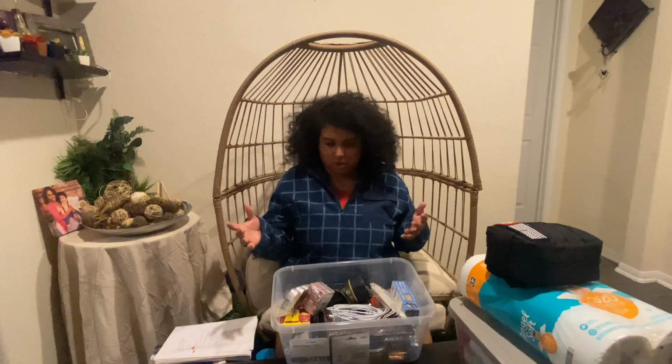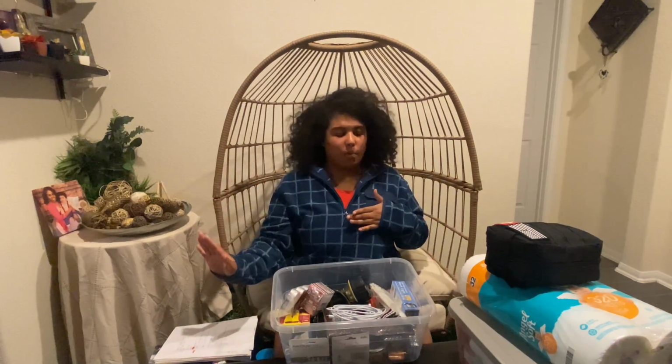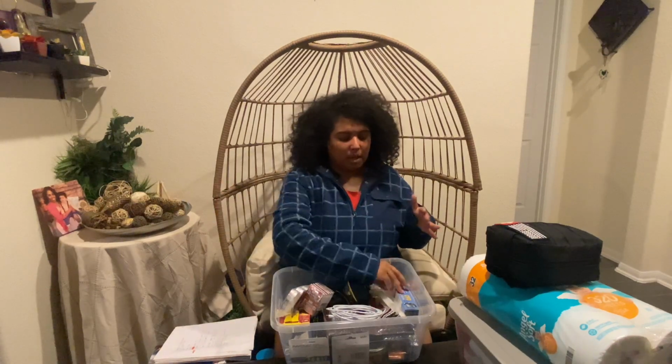So get extra things, like tools. If you ain't got no tools, like a basic hammer, some screws, some screwdrivers, some wrenches, get you that. Get you a little $35 kit and put it away. Okay, cool. Get you things like lights. Like I have this hand crank, I got it at Dollar Tree. Something simple my son can have.